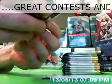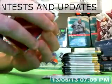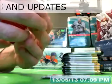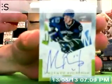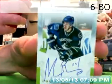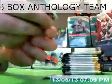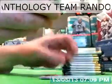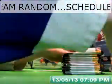Whoa! This is nice. And I know the guy that has this team, I believe. He's in the room. For the Vancouver Canucks, Private Signings, Alex Burrows. For the Vancouver Canucks, Alex Burrows. Really nice hit there. Base, base, base.